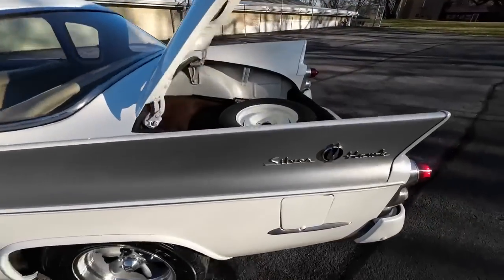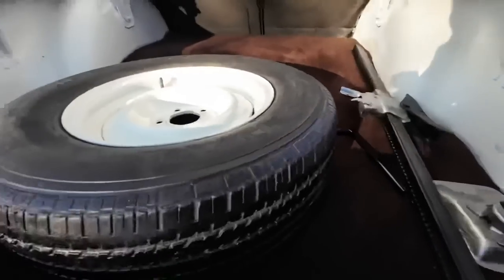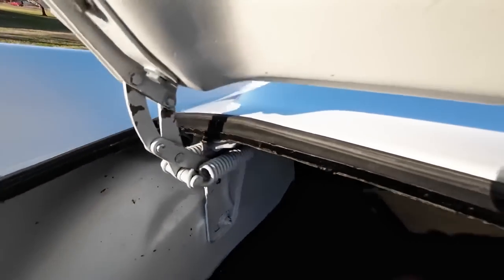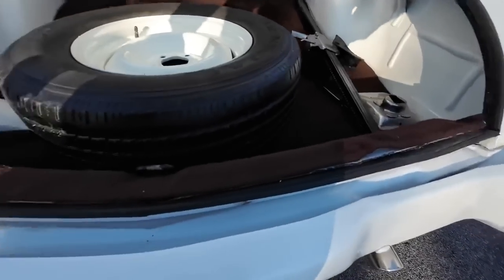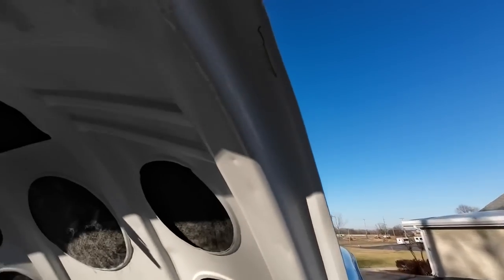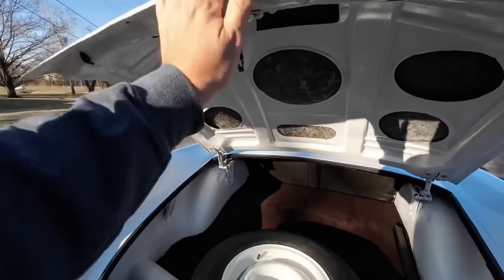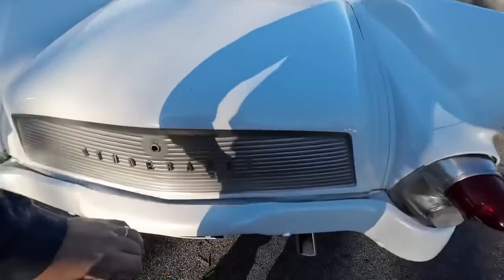Let's go ahead and check out the trunk here. They've carpeted the trunk and it's glued down. Seal looks good around the trunk. A little bit of rust popping up on the corner there of the trunk lid. Looks like good insulation up under in the trunk. Coming down with the trunk lid here, the lock needs to be replaced. I used a screwdriver to open this one. This lock back.